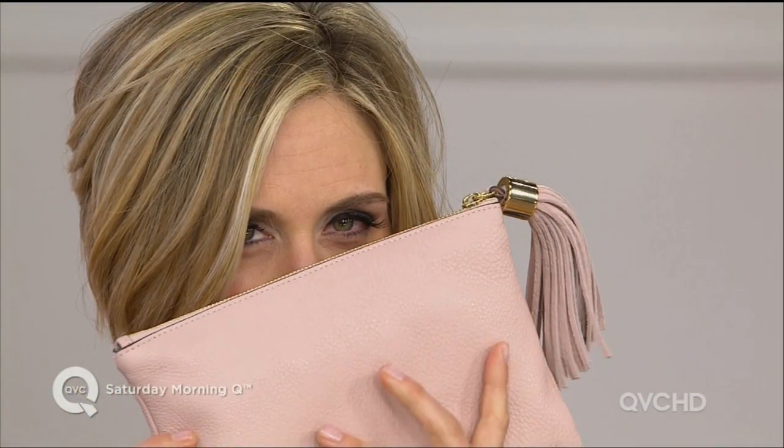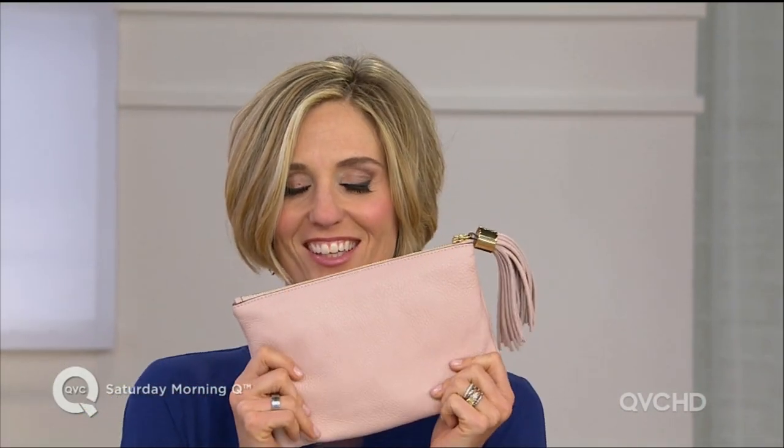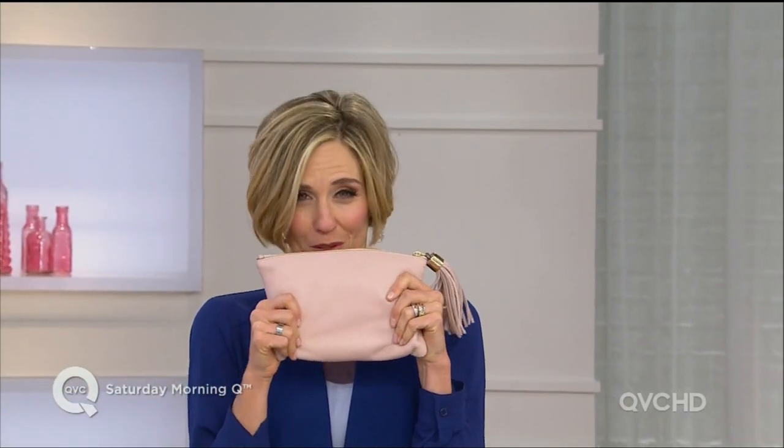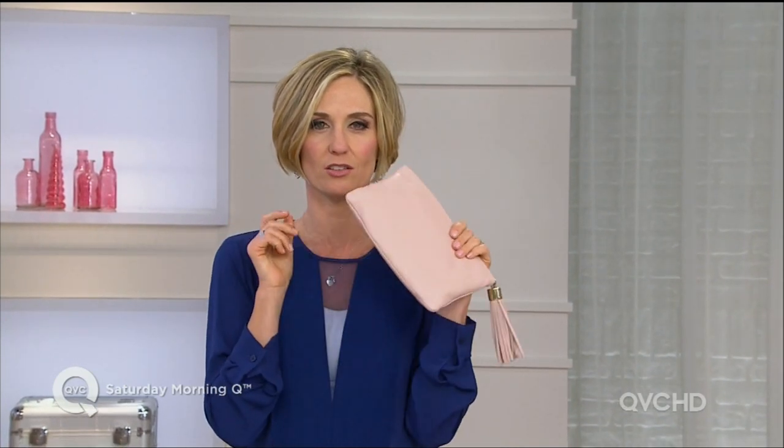There's leather, and then there's really, really good leather that you just want to dive into. This is the really, really, really good scrumptious leather. Great little pouch coming up from Geely. Got it. Love it. Wait till you see the colors. Oh my goodness, you are going to look so amazing this spring holding this.